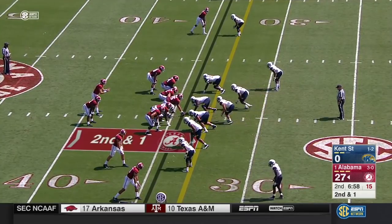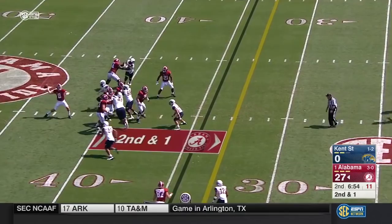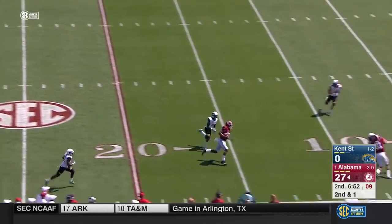Did I have a 4.0? Answer to that was no. I got 1B. Over the middle, complete.